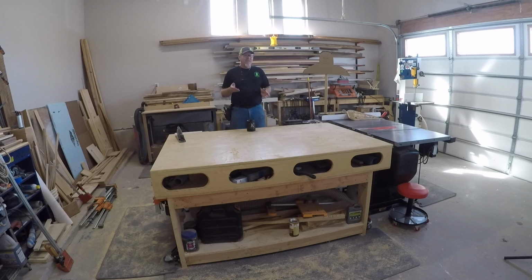The only big thing that I've got in my shop is my SawStop. But then again, I've been wanting one since they first came out with it many, many years ago.